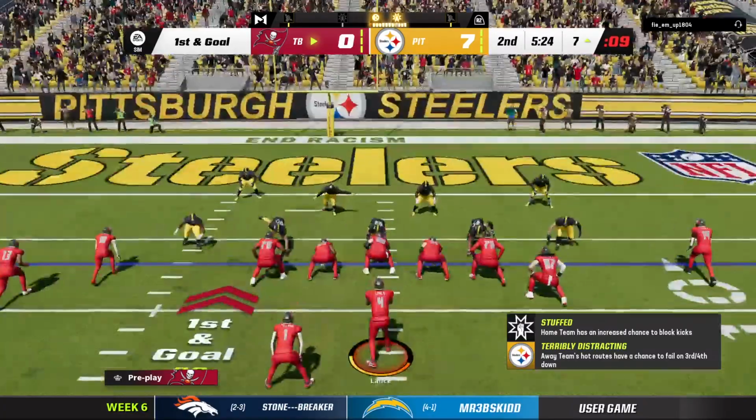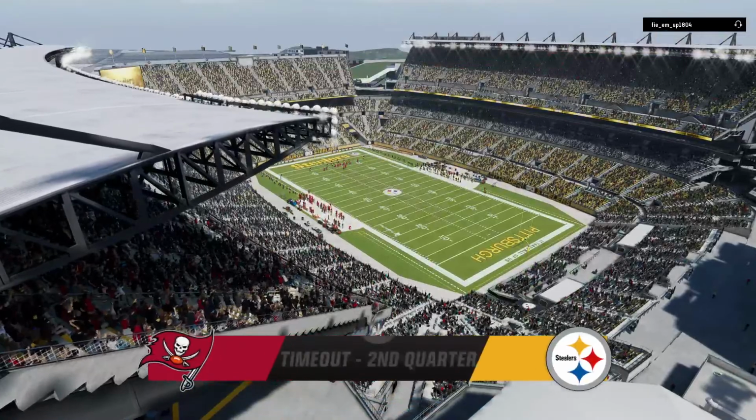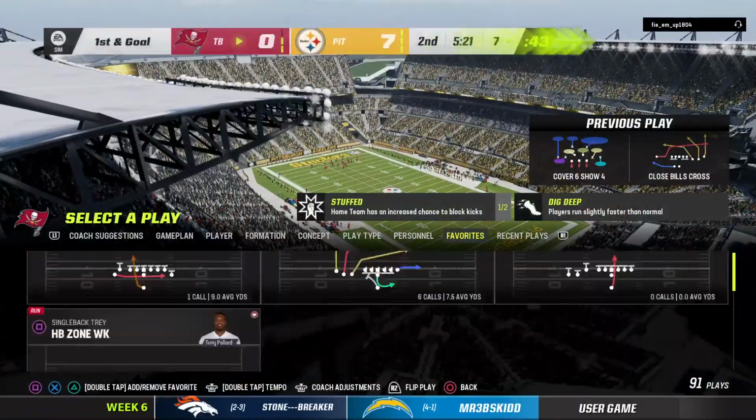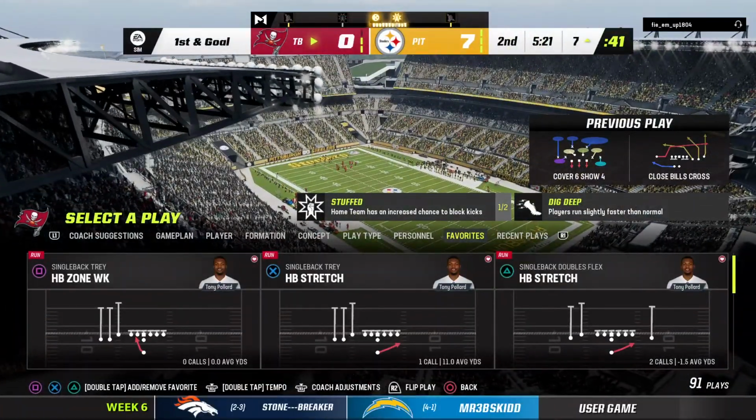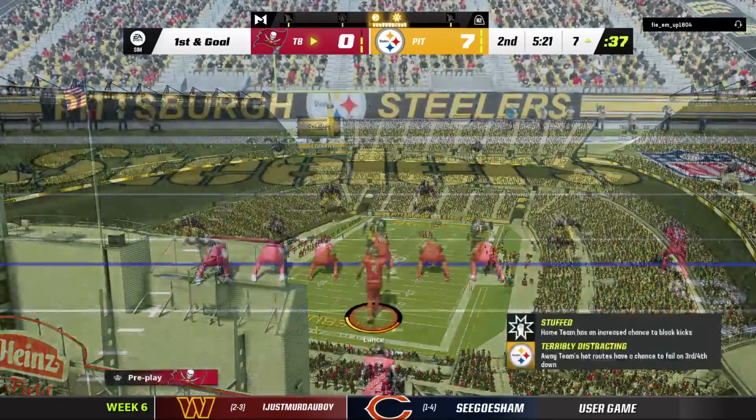Now they've got to go ahead and finish this drive and put this ball in the end zone. Now the Bucs going to use the first of their timeouts. They'll have 2 remaining as we step aside here in this second quarter. Here we go.